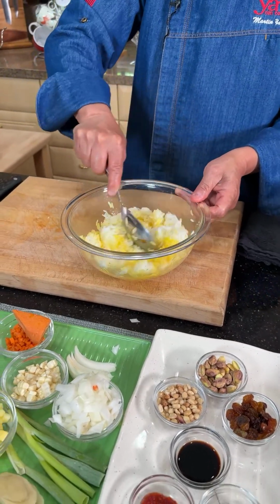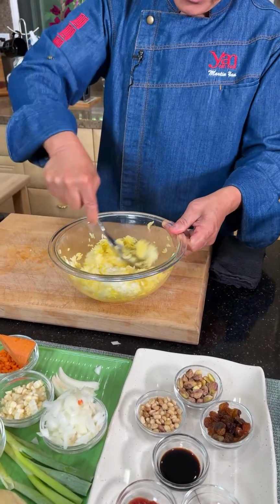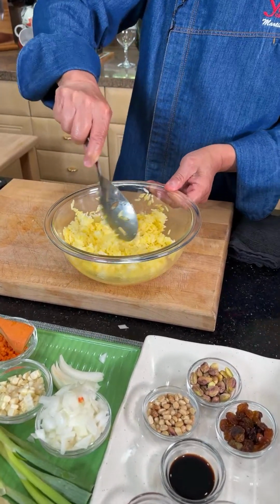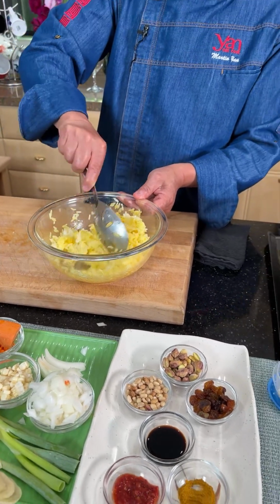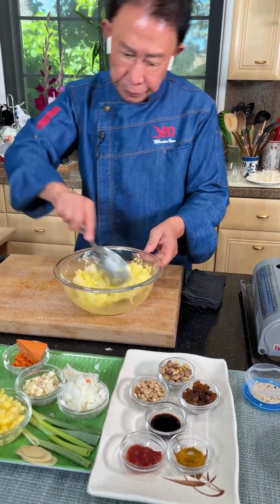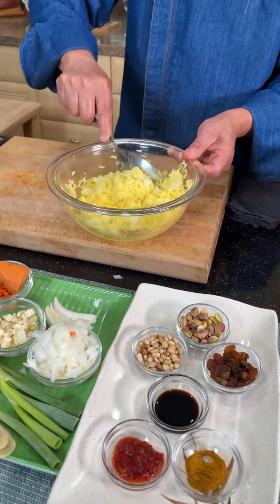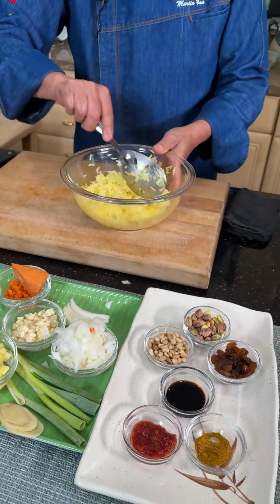I want to show you how amazing this is, okay? Look at that. This is already beautiful, nice and golden brown. That's how you do it, okay? Now, a lot of times people don't understand. Oh, you can use the omelet, but why bother to make this omelet separately, okay? Look at this. Can you see how beautiful this is already? It's already golden brown, okay?